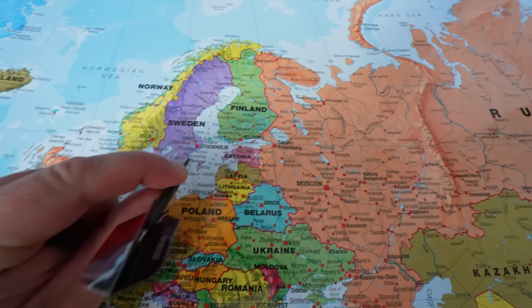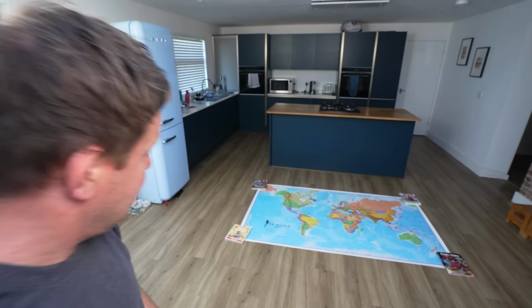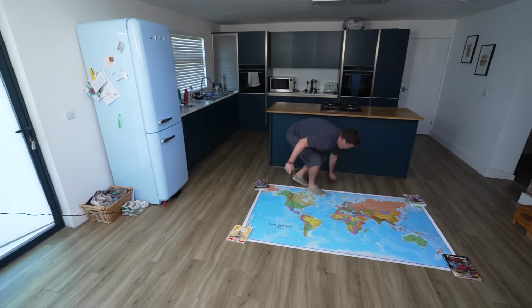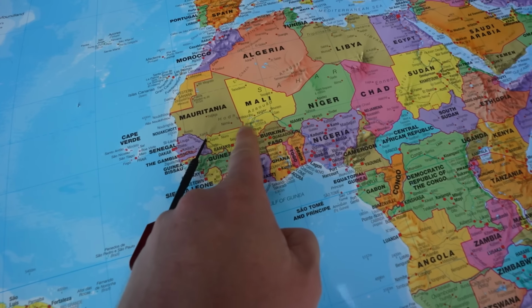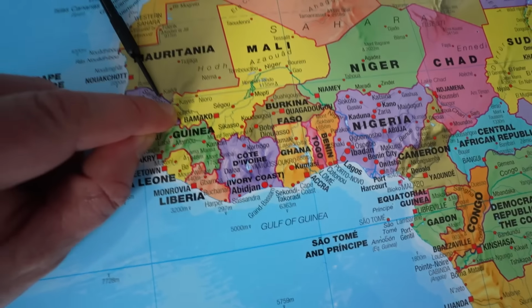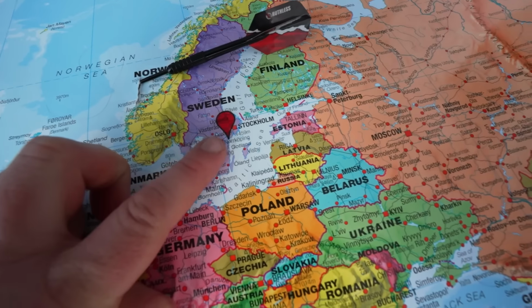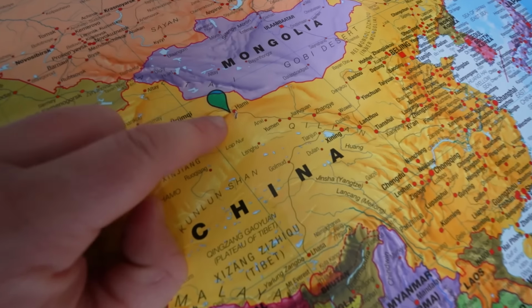We've got a spike. That is a place called Norrköping. Damn. Look, I was walking on water then. Oh, we're in Africa. That'll do. On the border between Mali and Mauritania. I think it's slightly towards a place called Kays. Kays in Mali. Norrköping in Sweden. And the first throw, Hami in China.